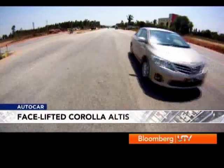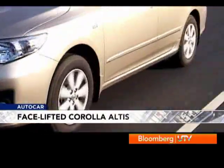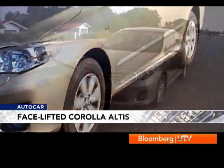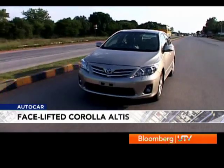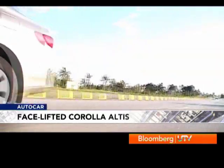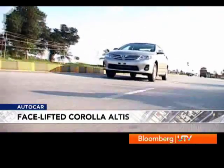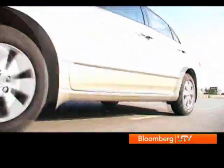The Corolla Altis also sports a mildly tweaked suspension to cope with the increased weight of the Autobox. Last of all, the Corolla Altis will also be offered in a new blue metallic color option. When you put it all together, it certainly seems that the new Corolla Altis is a lot more than just a facelift. There have been several small changes to the Corolla, but they've all added up to make a big difference.